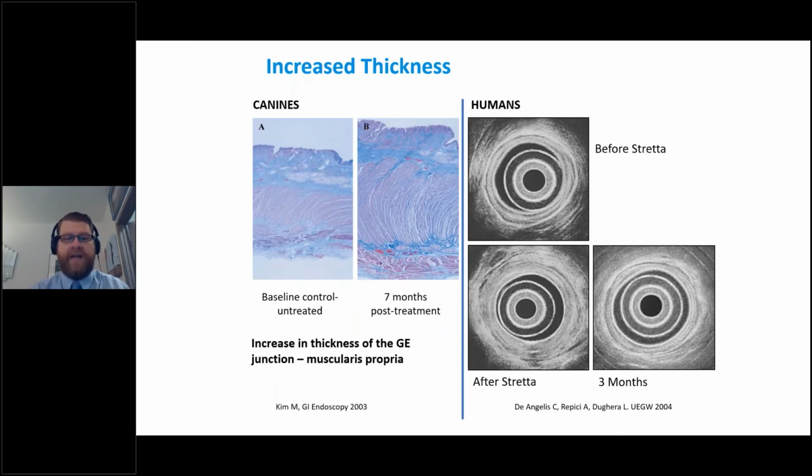And if we look at the canine modeling as well that's occurred, we see a very similar function, the increase in thickness of the GE junction in the muscularis propria. And this was done by a separate group. So we have that kind of dual analysis.